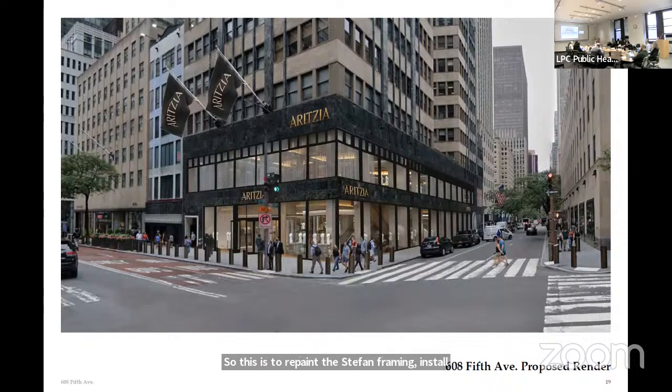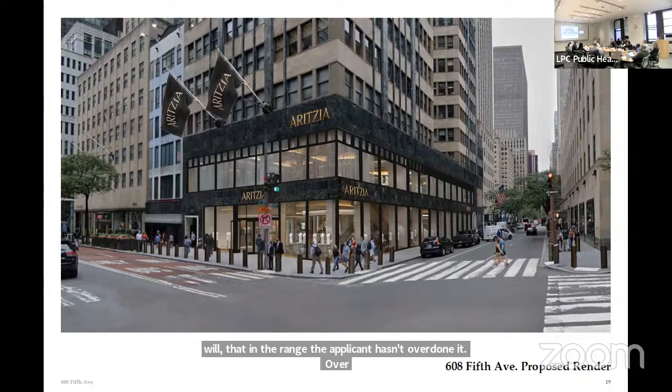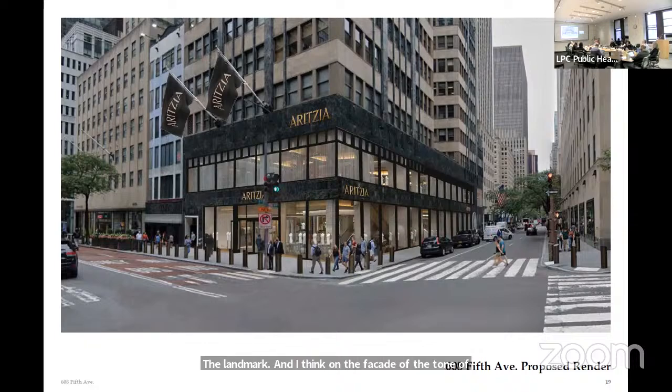And so we'll begin our discussion. Commissioner Lutfi, would you like to start this one? Sure. It's a very interesting landmark building. I would agree that in a way, the applicant hasn't overdone it overall. However, with respect to the landmark, and I think on the facade, the tone of it in terms of coloration, I'm not sure that these two floors should be black. I think that they should speak more to what was originally there and be a gray color.